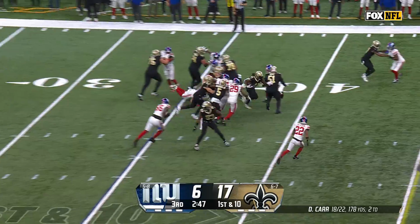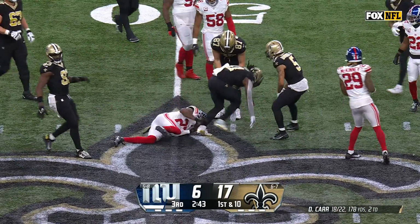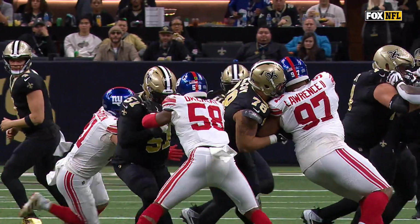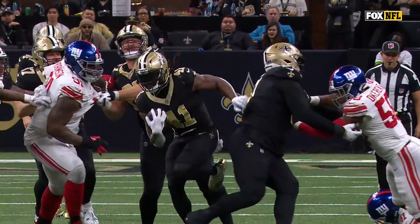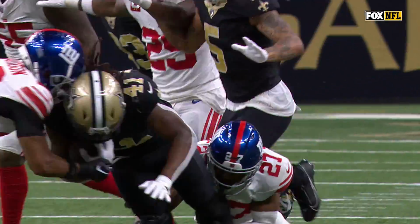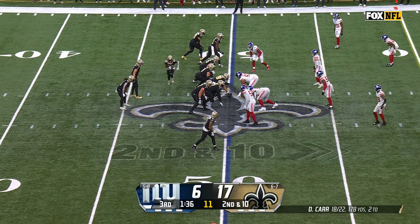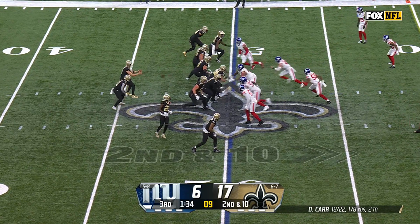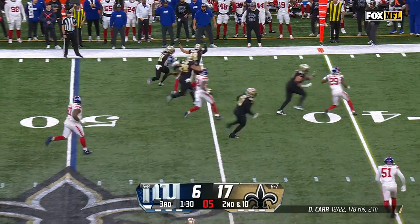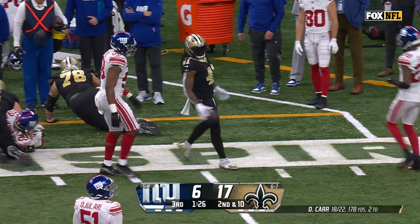From the 35, Kamara on first down, big hole, out to midfield. Finally tackled by Pinnock after it. And now you see the 2 stalwarts for the defense. Okereke, Dexter Lawrence. You saw them trying to just get ridden out of the screen. Second down and 10 for Carr and the Saints from midfield. Carr sets up the screen. It's Kamara. Makes a move, picks up a first down and more.